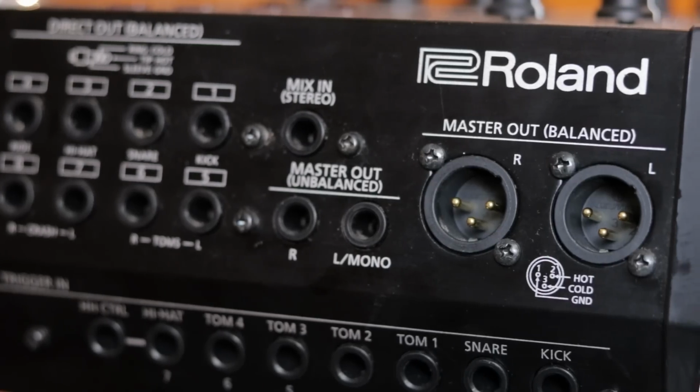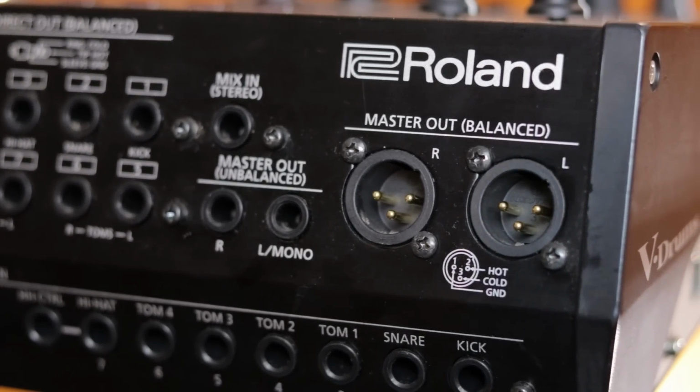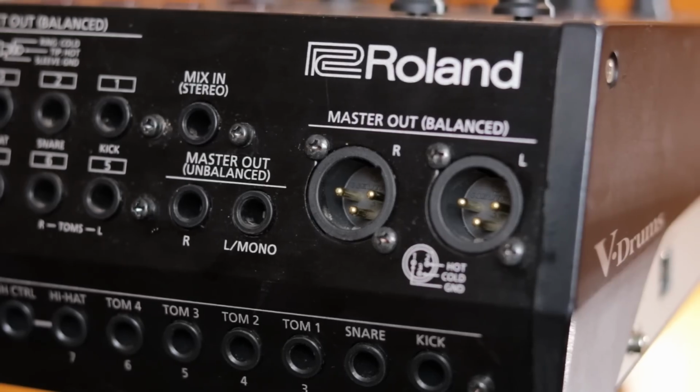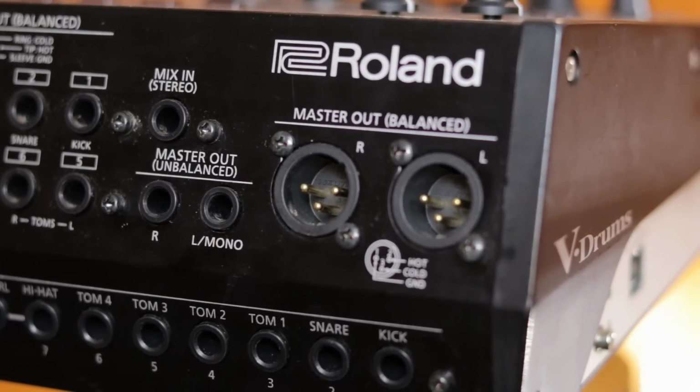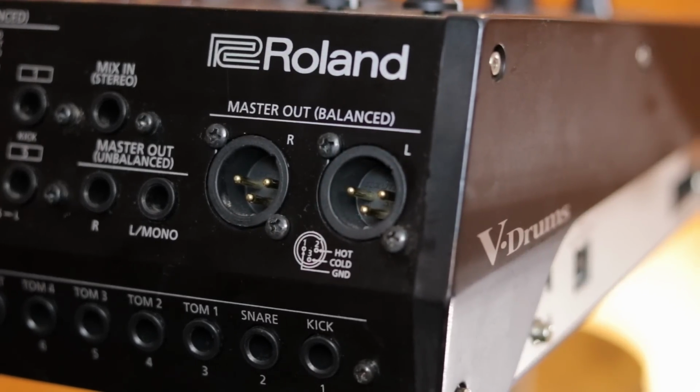In addition to those 8 user assignable outputs, you also get 4 master outputs. 2 of them are 1/4 inch, and then 2 of them are XLR balanced connections. This is one of my favorite features of this entire drum module. You don't need a direct box to help you go between 1/4 inch and XLR, or a cable that goes from 1/4 inch to XLR. It's just something that saves you time if you actually want to use this live.